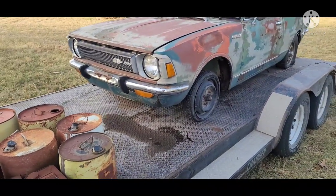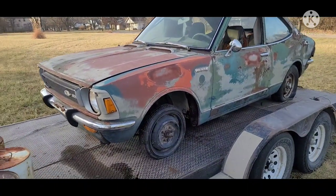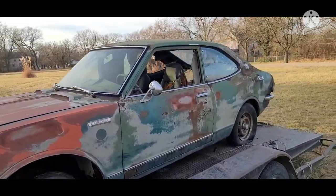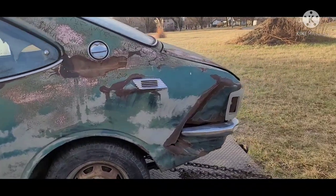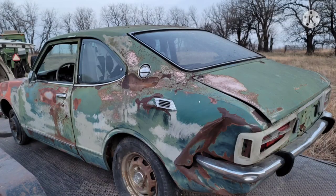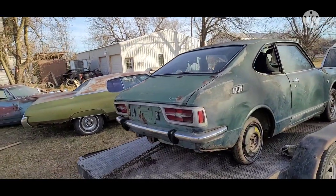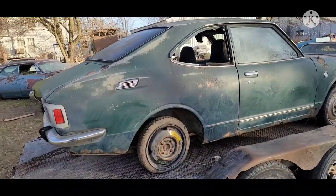This thing's sat around a long time, so it's got its share of rust in it. Then you can see on the back quarter there, it got hit and repaired once and then hit the second time, kind of split open. This car's just been sitting for so long that it's probably, realistically, a parts car.